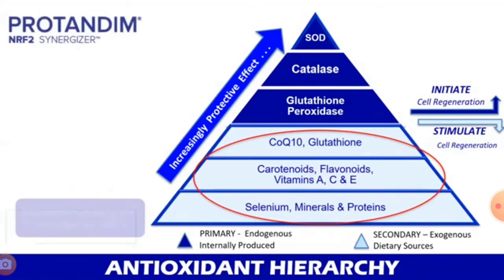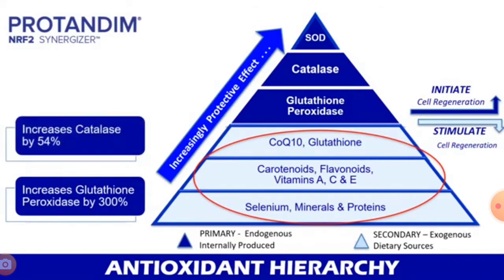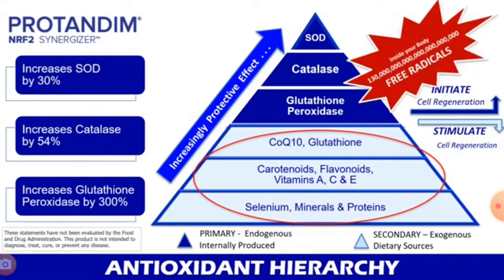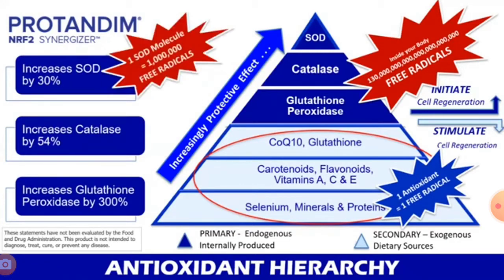And that's because our clinical study shows that Nrf2 boosts the body's production of glutathione peroxidase by 300%. It boosts the production of catalase by 54%, and it turns up the production of SOD, or superoxide dismutase, by 30%. That's important because remember we talked about those toxins and free radicals in our body. Our bodies have about 130 sextillion free radicals in them every single day. Every one of our cells is being attacked by free radicals. Our cells, our horses' cells, our dog cells. And those antioxidants on the bottom here, it takes one antioxidant molecule to neutralize one bad free radical molecule. In contrast, one molecule of SOD gets rid of 1 million free radicals. Again, that's why we're seeing the results. It's up to 1 million times more powerful than any of the things you're probably already using as a supplement.